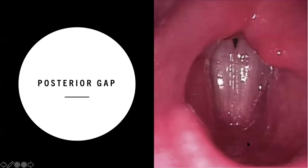Posterior gap. Do you see how in the back of the cords there's this little opening here? I assume you all can see that. Yes? Can you see that? So this opening is called a posterior gap. When I showed you the video of the cords opening and closing, I showed you that little spot. When the lateral muscles kind of swing together, that spot will remain open unless the interarytenoids kind of seal the back of the cords a little bit.